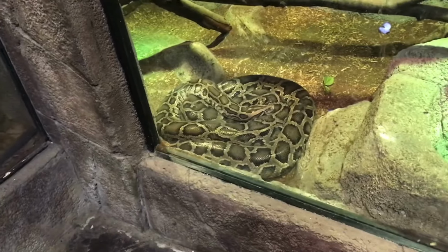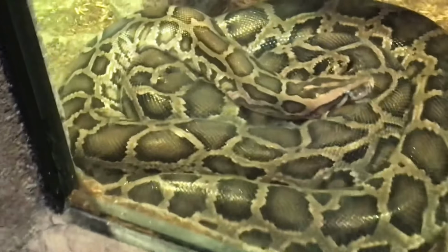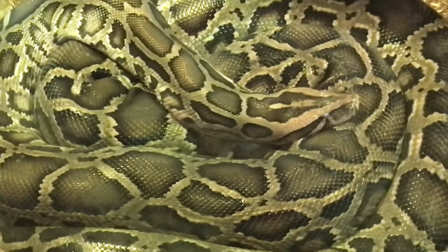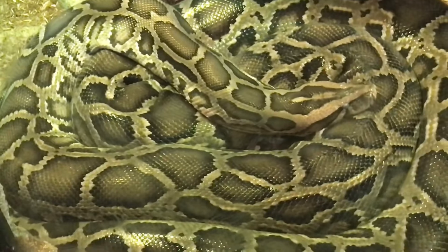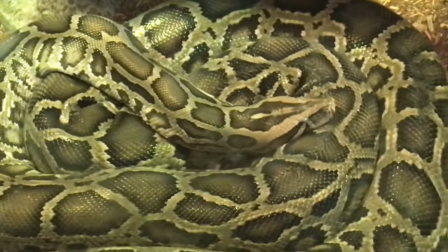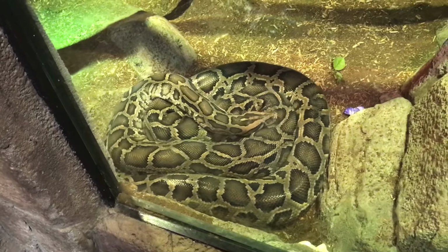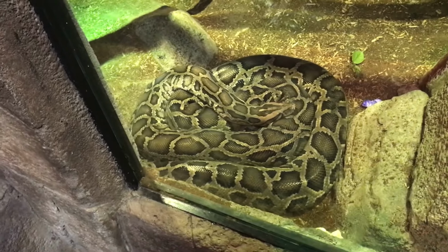OMG. Look at this huge Burmese python. And I don't even know how big this baby is, but they can get up to around 18 feet. Yeah, 18 feet. That is huge.